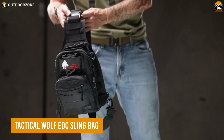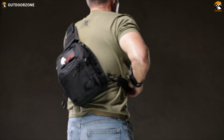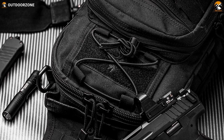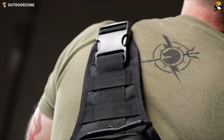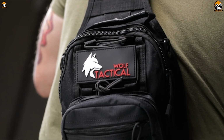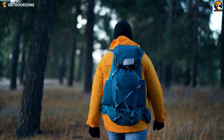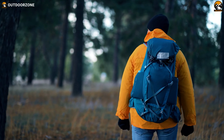Tactical Wolf EDC Sling Bag, a compact and lightweight bag that makes everyday carry even easier. Structured with rugged, weather-resistant nylon, this tactical sling bag can be trusted during a sudden weather change. Its crossbody design makes it easier to access, while its spacious compartment can be accessed from any direction with its dual zipper design. So, forget about carrying bulky backpacks for EDC.